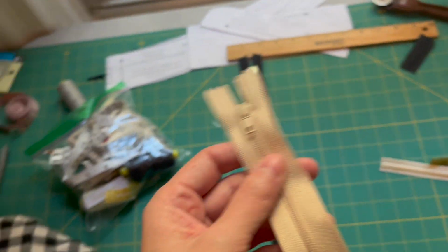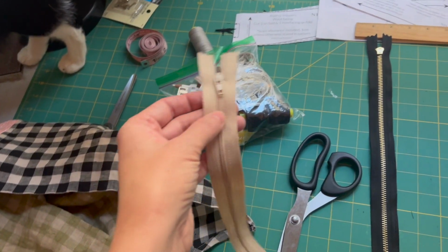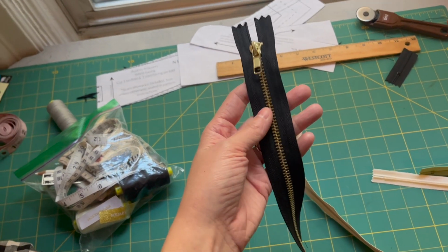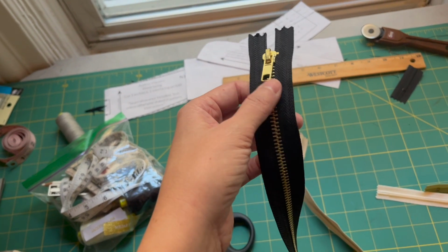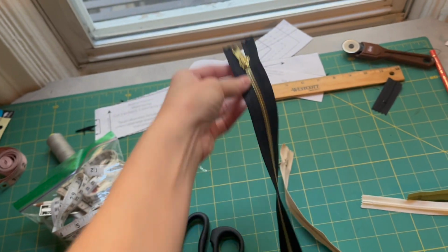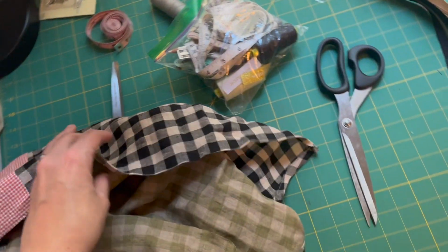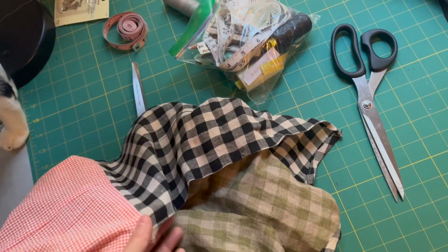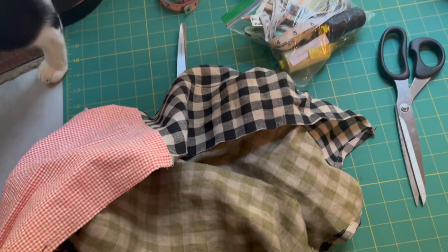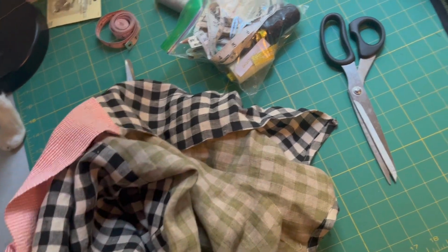I'm between the nude zipper, where you would see really just the teeth, or doing something more like a feature zip. I think doing a very visible metal feature zipper will kind of modernize the dress a bit, but I don't know if it's just too much because of all of the other things going on with this dress, all the different fabrics.